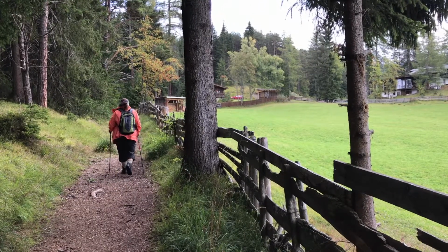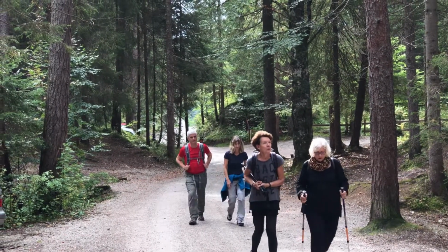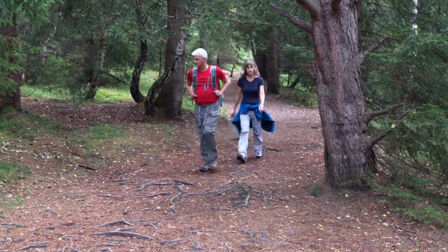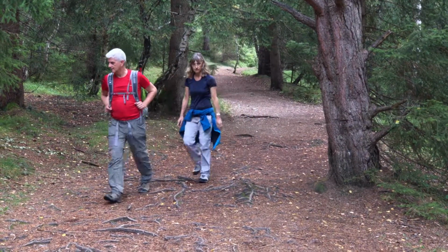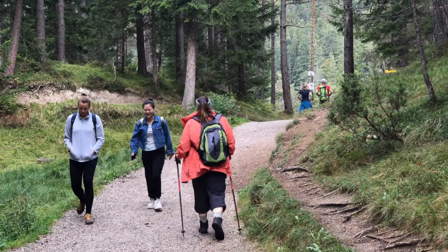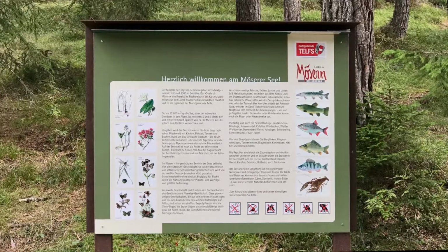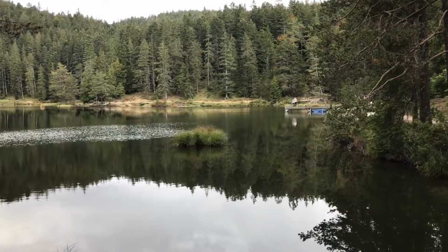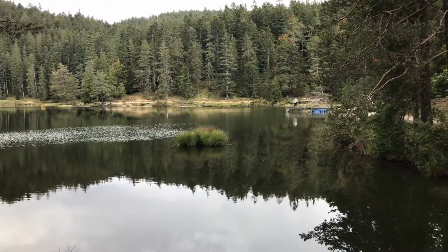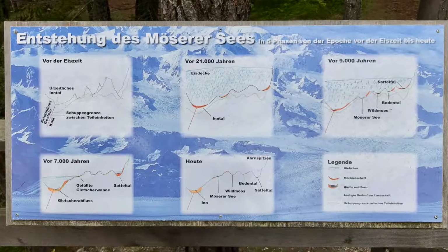This track, next to the field behind our hotel, was the beginning of our hikes. There are thousands of pretty lakes in Austria, big and small, and the path took us towards the Mösern, one of the smaller ones. It was just a short walk from our hotel, or a 15-minute walk from Mösern, and it's part of a nature conservation area. We were pleased to see plenty of information boards which helped us to learn about the local area.